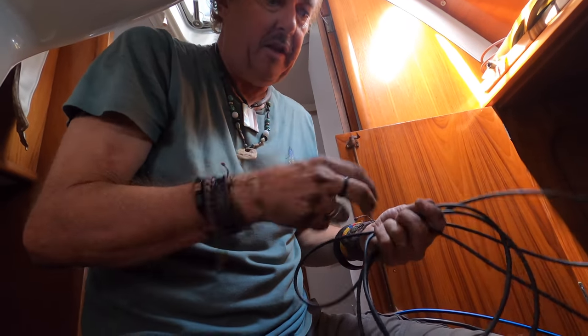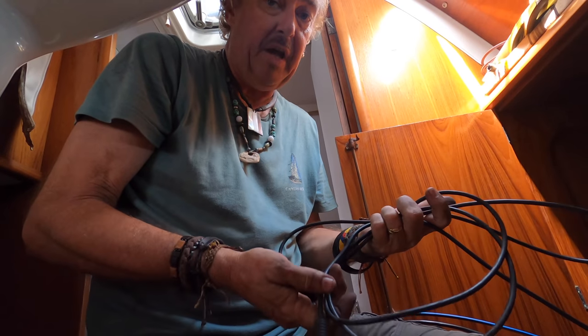There was a piece of string in there before, but this is actually better and easier to tape to, so we're going to leave this tied off at both ends, and we can use that in the future whenever we need to run more cables as we do this install.